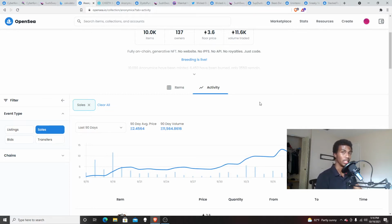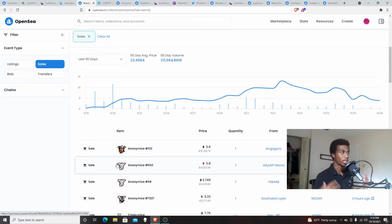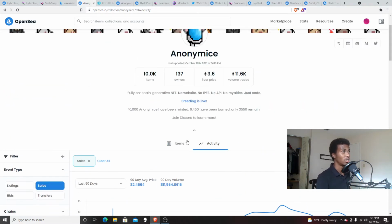You're not going to get actual money, but what you can do with this Cheese is breed two Anonymice together and make one. Honestly, I'm very confused about this, because it says that there's 10,000 Anonymice and 6,450 have been burned, and only 355 remain. Honestly, it still says that they have 10,000. I don't know what that means. Maybe from what I got from it, they got two Anonymice and then they burned the Anonymice to make one baby. I don't know how it works. It says that there's 3,555, but it still says that there's 10,000. So I don't know a lot about this project.